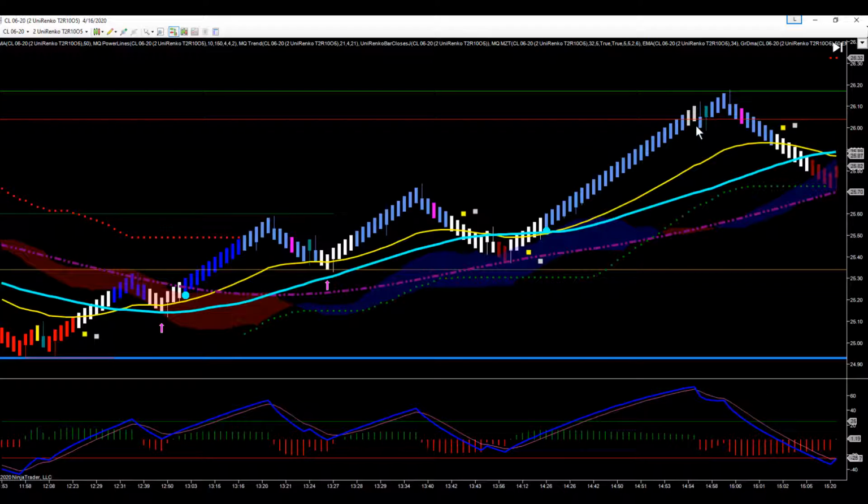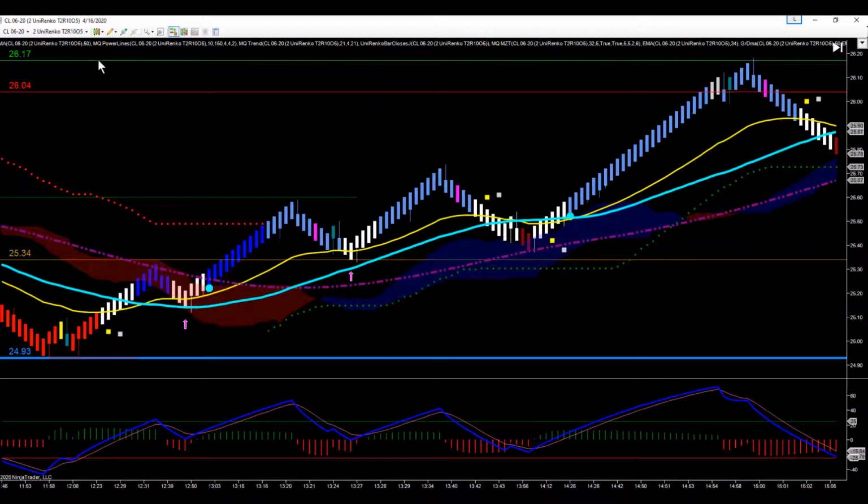We were at a target area. We did not exit there because our main target was right up here at the mid. This green line right here is the mid. The mid was at 26.17. We were still strong on momentum. MQ momentum was still strong, bullish. We went up there and hit our target.